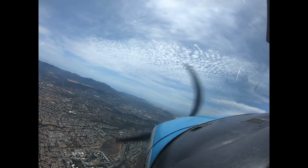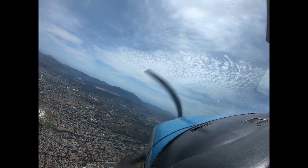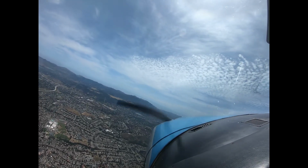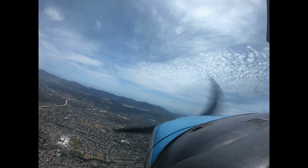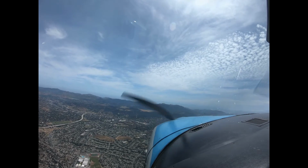Camarillo Tower, Cherokee 5415 Foxtrot at the waypoint with Romeo, taxi for release. Yes sir, you're up. Magoo approach, contact ground. 27 Romeo, turn right heading 360. Right 360, 27 Romeo.